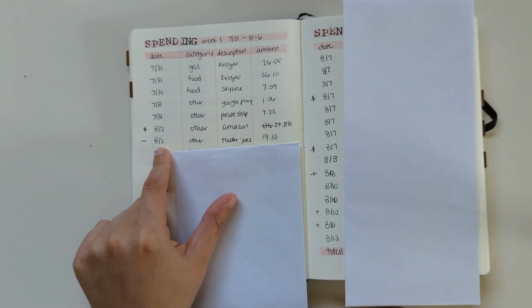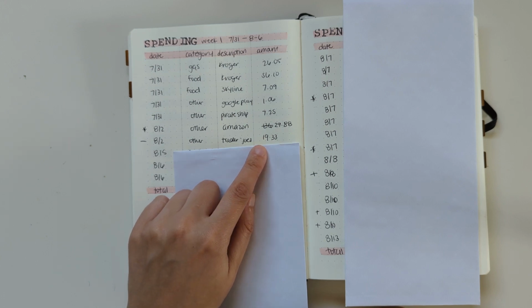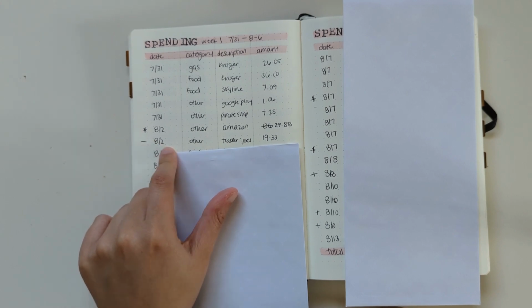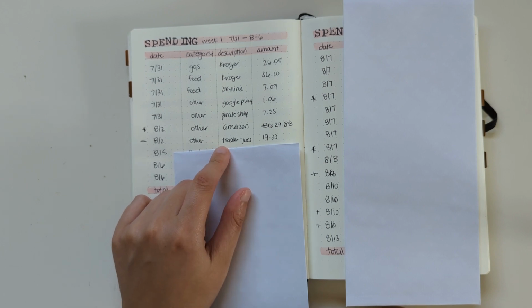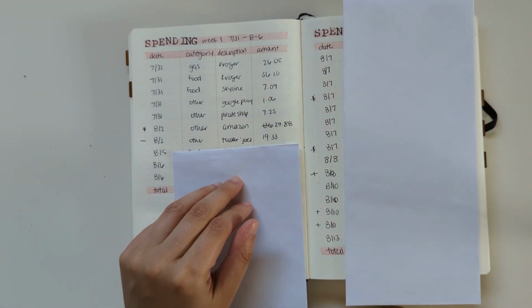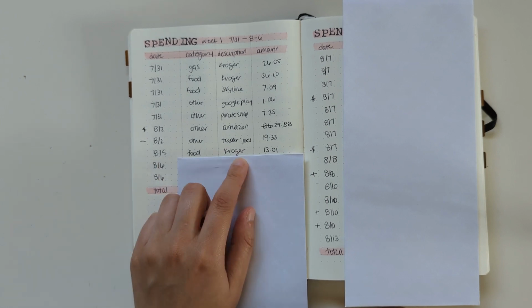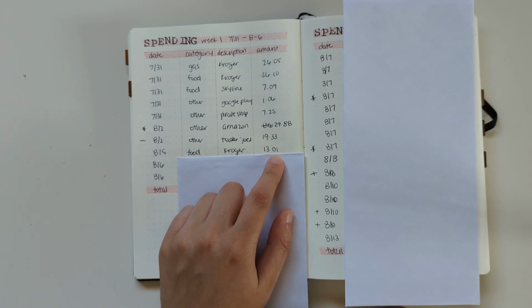From here, on August the 2nd as well, also from the other category, my sister wanted me to pick up some sunscreen from Trader Joe's, so I did that, and she ended up paying me back for it, so I subtracted that out ultimately. But again, still trying to stick within the budget regardless if I'm getting paid back for things or returning things. On August the 5th, from the food category, we went back to Kroger, which is a grocery store, and spent $13.01. This was for pasta salad ingredients for a family party we had that weekend.